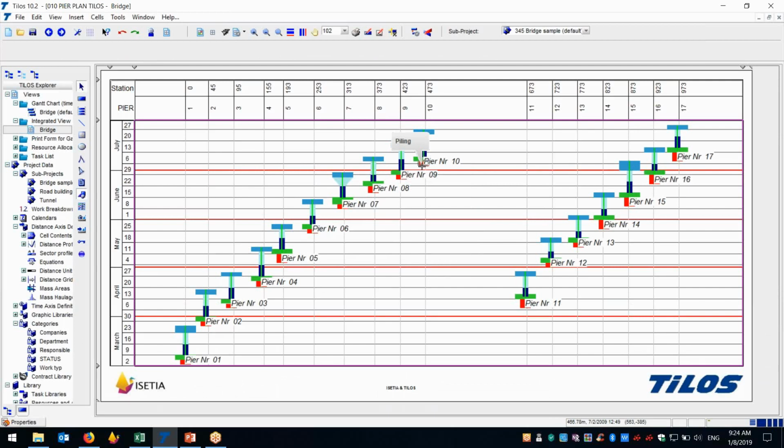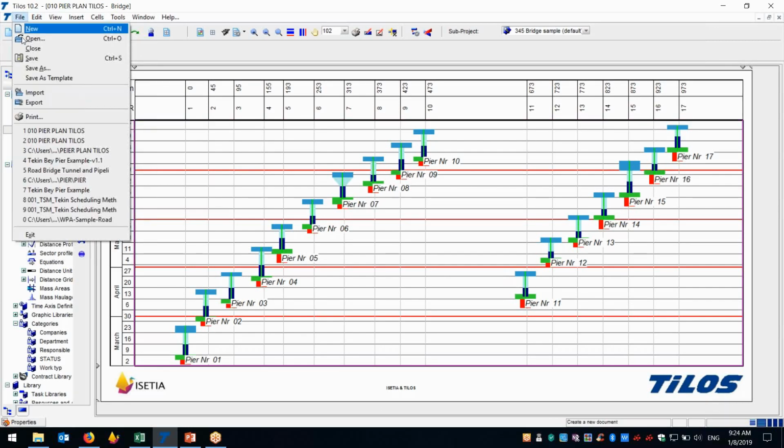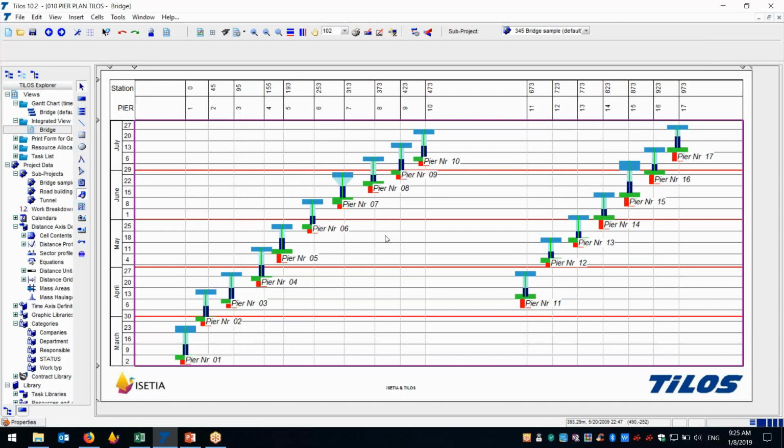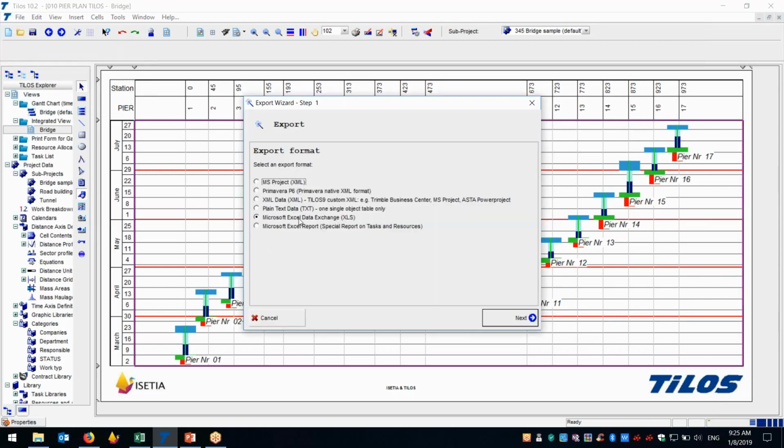It's very simple for us to create the one-time entry for the schedule, but please also note that if you have a schedule in a different format, such as Primavera, Microsoft Project, or Power Project, you will be able to bring the program from Microsoft, from Asta, from Trimble Business Center into Tilos too, okay? But today we are doing the opposite. We made the schedule in Tilos, and we would like to convert it, and you can also export the data. You can see that we can easily export our data to Excel, and we also have Excel plugins.